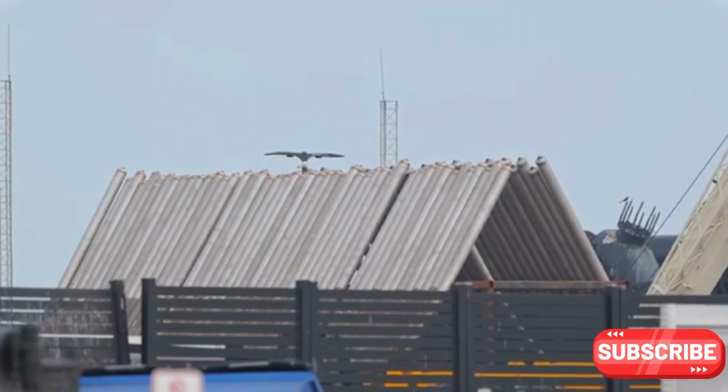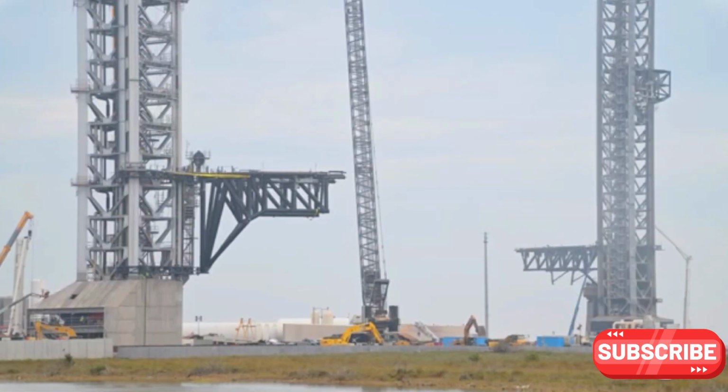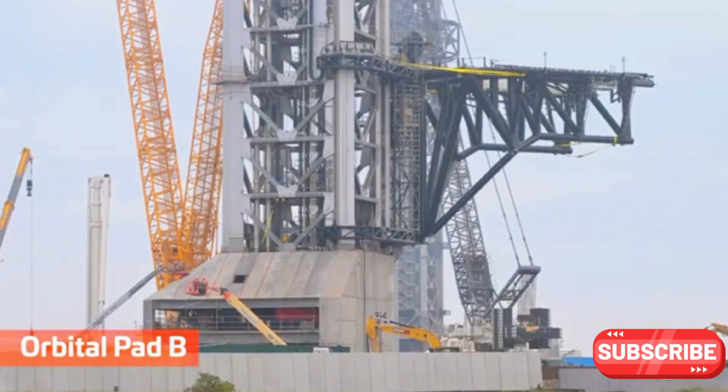We've been seeing the work on the pipes here the entire time. It's fast and furious, folks. The images keep coming. Keep pushing your comments down below. There's the launch site from the reflecting pool. Going to zoom in a little bit, see those chopsticks, see that big traveling block on the top of the chopsticks there. And another shot of orbital pad B.